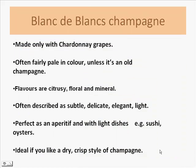Now, what makes Blanc de Blanc special? Well, it's made only with Chardonnay grapes, as we've seen. It's often fairly pale in colour, unless of course it's a much older Champagne, in which case it will have darkened in colour. The flavours of Blanc de Blanc are predominantly citrusy zing. They're minerally from the chalk, and the aromas, certainly, are blossoms, floral, grass, herbs, that type of thing. So that's why Blanc de Blanc champagnes are often described as being subtle or delicate or elegant or light and feminine and fresh.